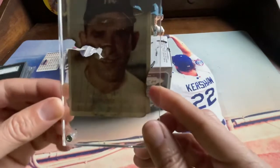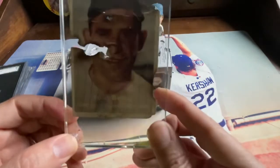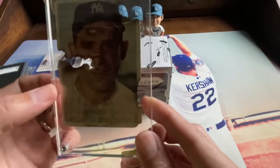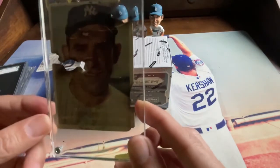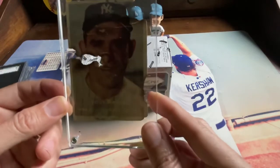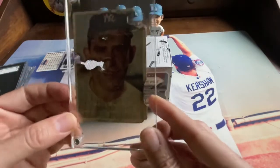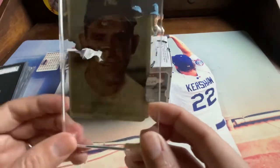Look at that beauty. This is a card I've had since I was a kid, and I just can't seem to get rid of it. Every time I look at it, I'm in awe. There's something about the 1957 set that I just love. And man, it's a Yogi Berra. So, sure, it's pretty messed up, but I still love it, and I'm going to keep this forever for sure. Anyway, that's pretty cool, huh? Just thought I'd share that with everyone.